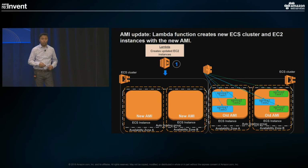So again, most of our automation tooling is event-driven via Lambda functions. As an application developer, I prepare my properties file and drop it in an S3 bucket, saying this is my stack, this is my old AMI, and this is my new AMI, and update my stack, right? So I drop the parameter file, and it kicks off this Lambda function. This Lambda function is going to create a brand new ECS cluster, and in the original stack I had 2 machines, so it's going to create the same number of machines, but this time with the newer AMIs. This is my first Lambda function.